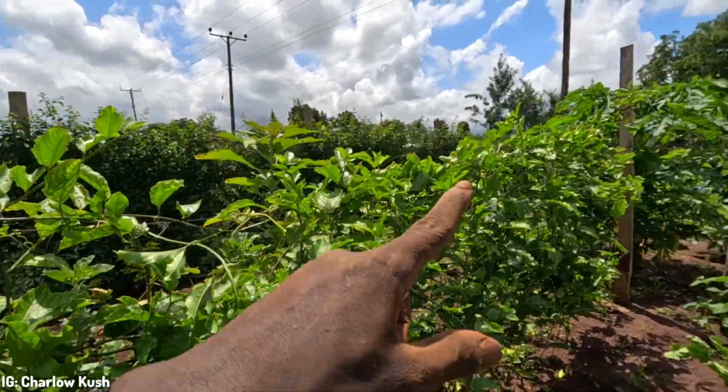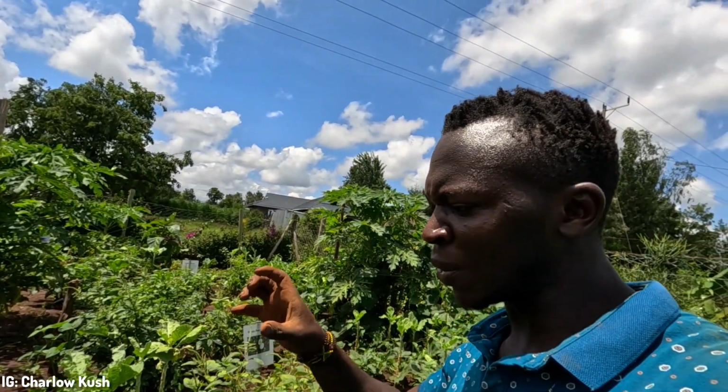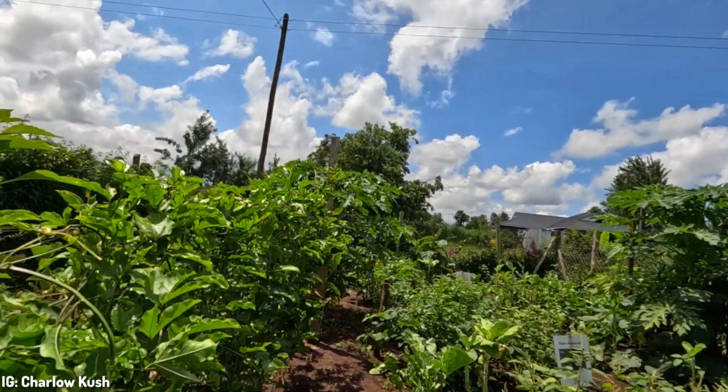And I think the reason this passion fruit has taken a lot of time to produce is because it has so many suckers. I think I said that yesterday.